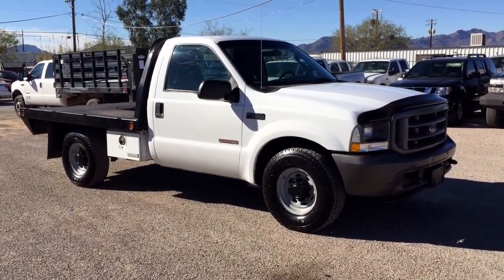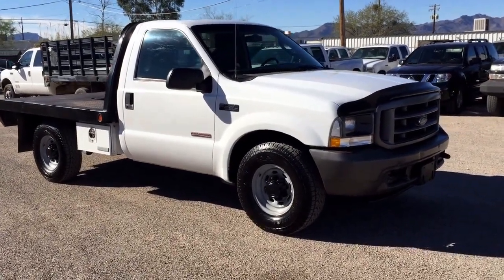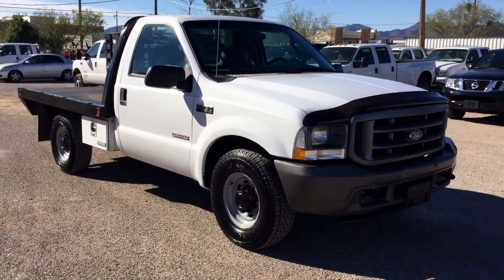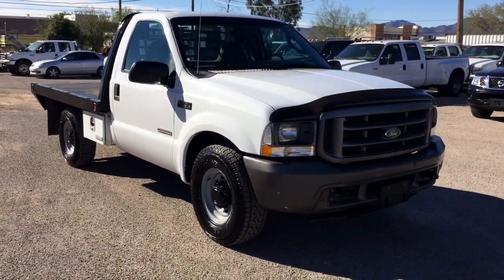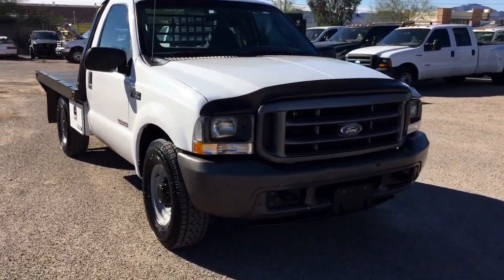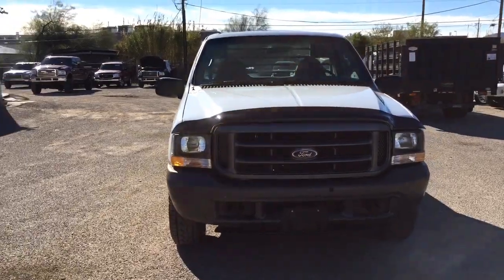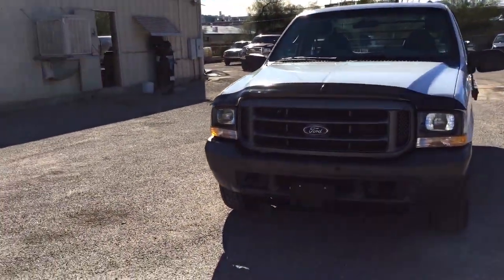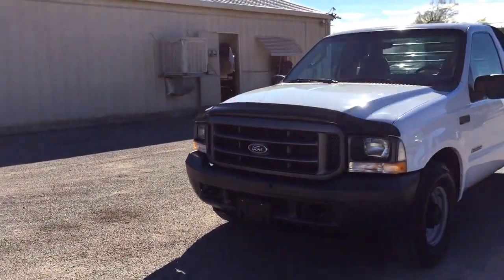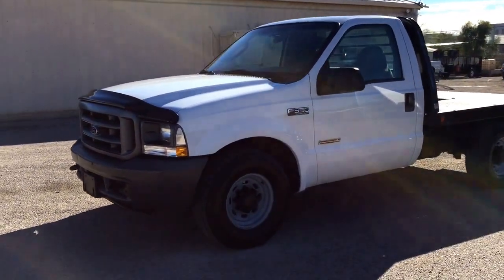This thing is in unbelievable condition. I'm sure it hurt them to sell this to any other dealer. This is a nice truck. If you're looking for a single rear wheel, flatbed 1-ton, to tow, put some stake bed deals on the sides, whatever, this would be it. This is a really nice truck.